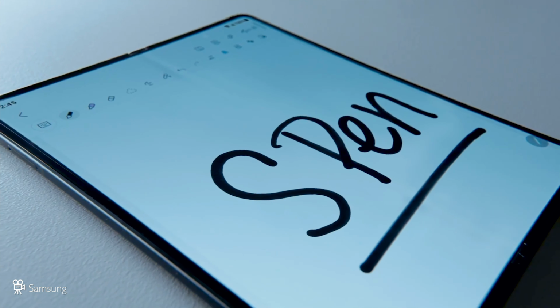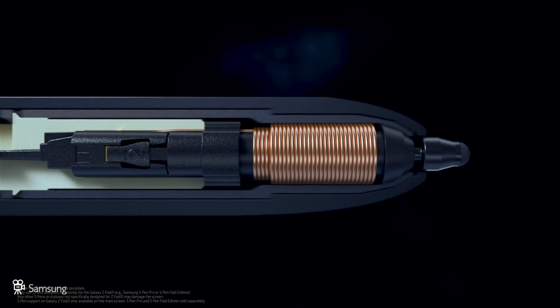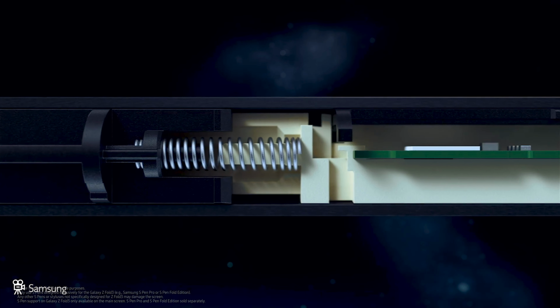Tied in with that is that they've brought out S Pen support, and S Pen support for normal phones like this makes sense. But when you are dealing with a flexible piece of glass, they've had to re-engineer the S Pen, coming out with a special S Pen and nubs that are going to be used for their foldable devices. It's really great to see that Samsung is not afraid to innovate. It's not afraid to stick to their guns when it comes to this foldable platform.